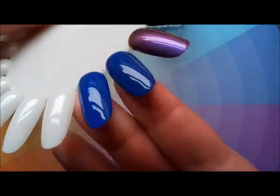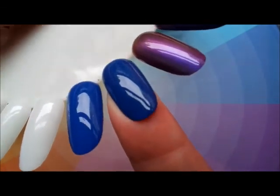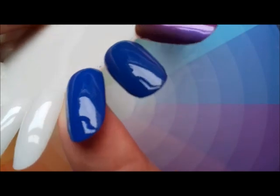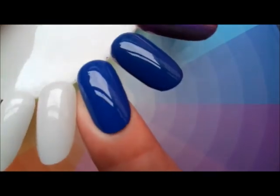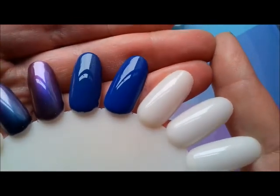Yeah, the Essie price tag here is about £7–8, and this little Essence colour boost was £1.80, so there's quite a difference in price there.